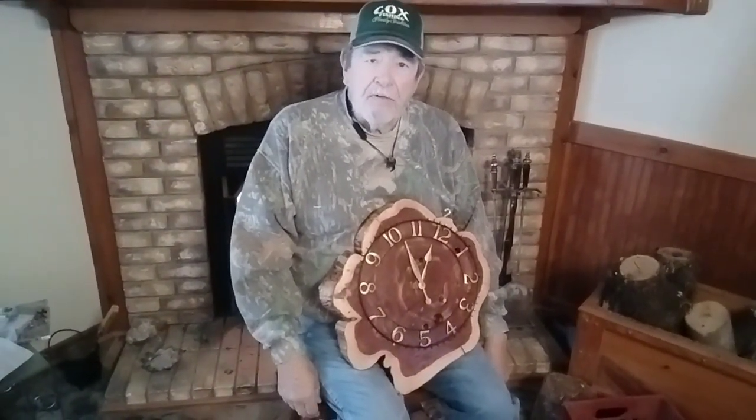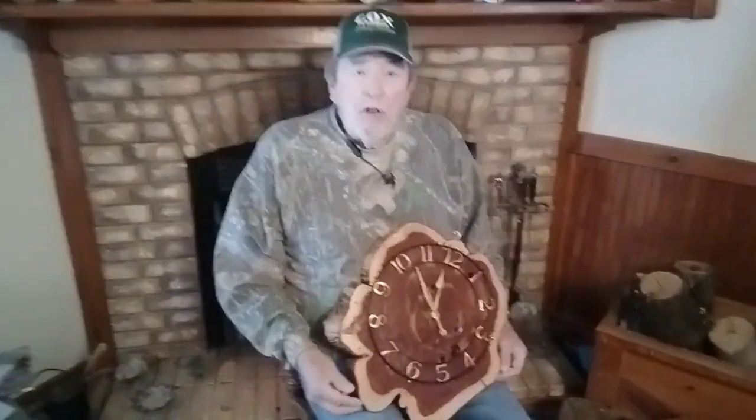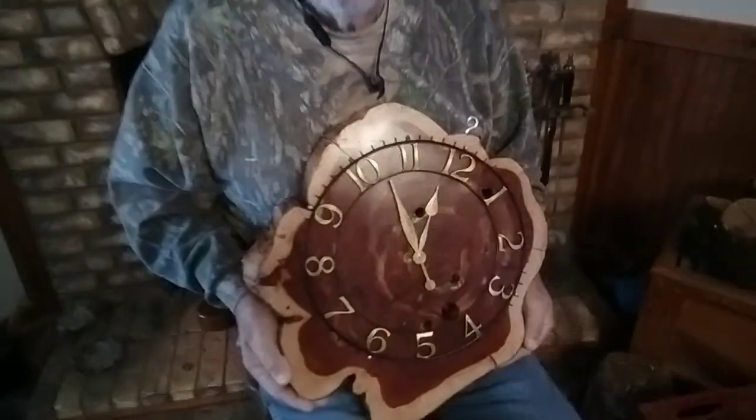Well, I decided later on that I wanted to make a clock out of a piece of that cedar tree. And I wanted to make Josie, our friend, who we used to live near, a clock out of a piece of that cedar tree to have something to remember us by, because they both cried like babies when they had to leave. They were there for a long time. Well, this is one of them I made right here.